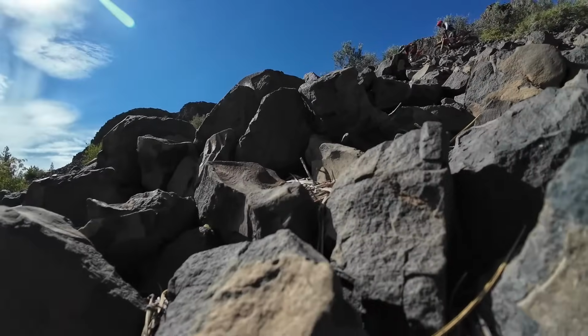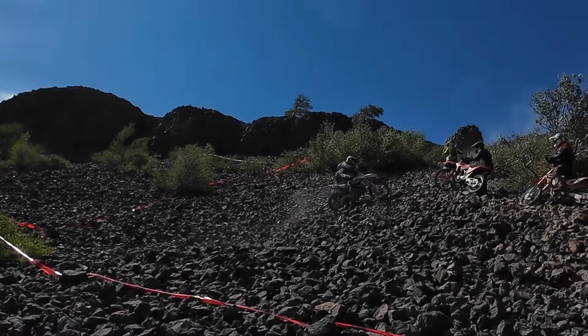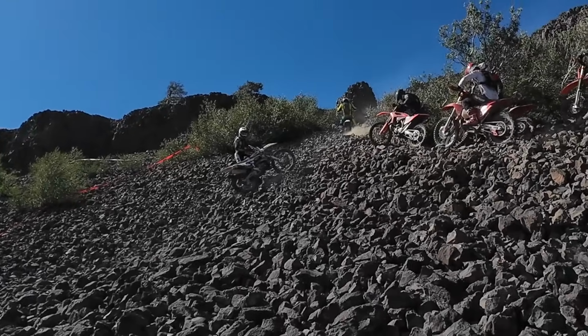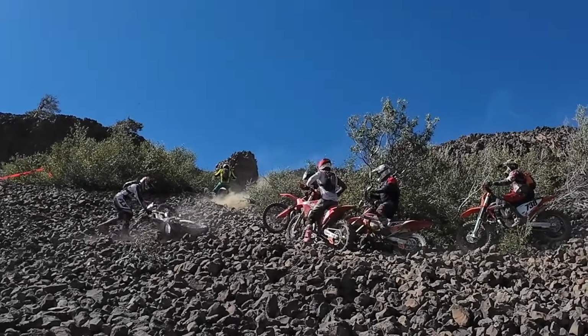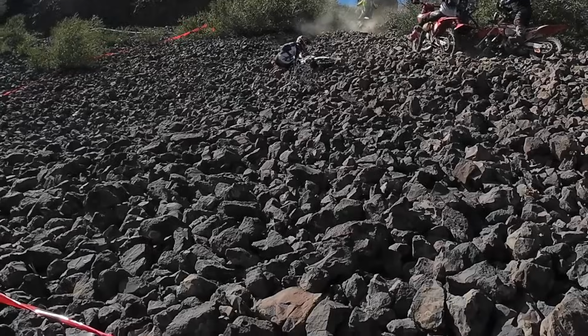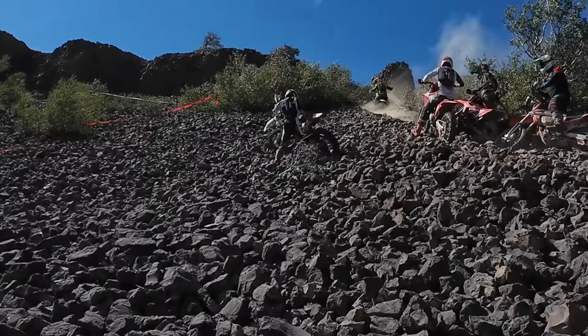So back to Will and Ryder. Ryder is making some spicy moves, trying to get past Will while Will's stuck kind of behind these lappers, and it doesn't work out for Ryder. He ends up dropping his bike and having to go back down the hill to retry to catch Will. This is an epic battle with these two guys here.